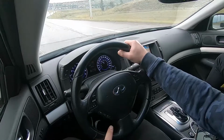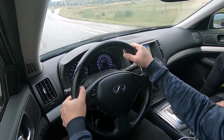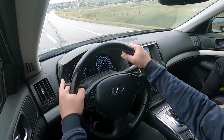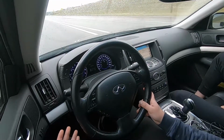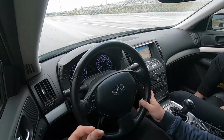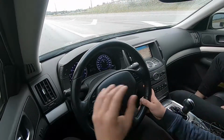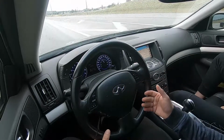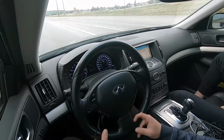The thing with, oh, this car's not reliable, that car's not reliable, I think those days are gone. Most manufacturers have learned from their mistakes. If you guys maintain your car properly with the proper intervals, and even try to get some preventative maintenance done beforehand, these cars still last till this day.